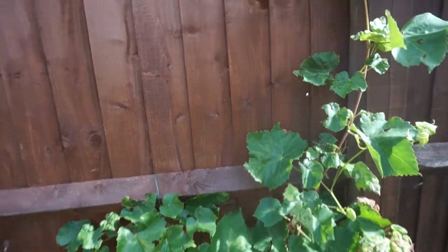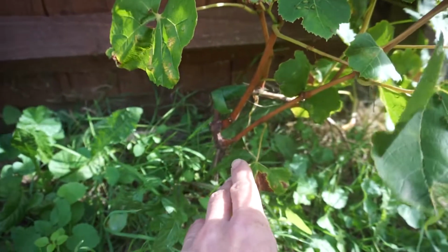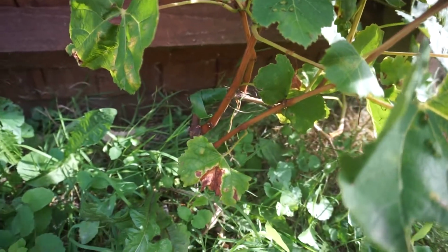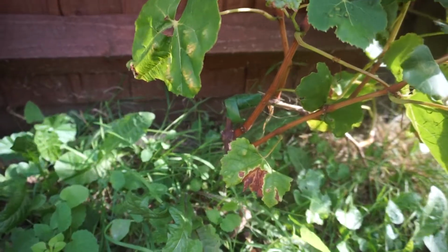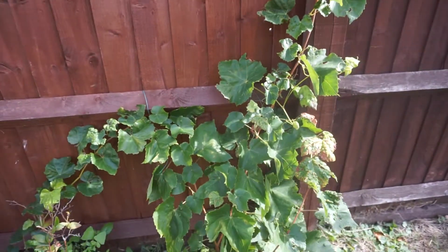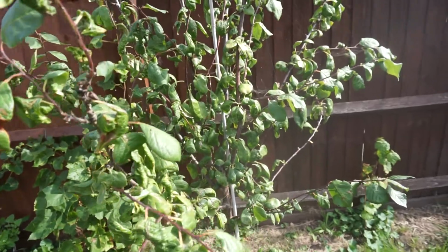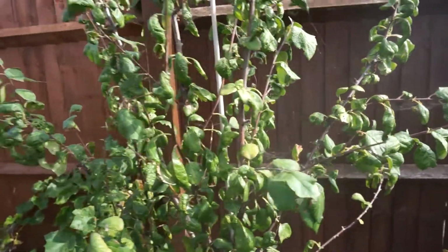And loads of you are into budget gardening. This was a free acquisition. All you need to do is find someone who's willing to give you some grapevine cuttings, family, friend, whoever, and you can propagate your own grapevines for free, and they take readily as cuttings. So there we go.